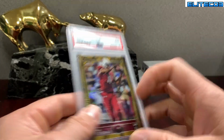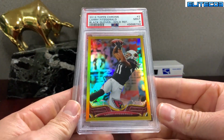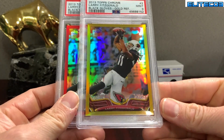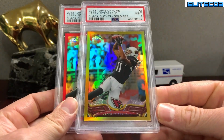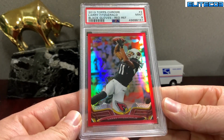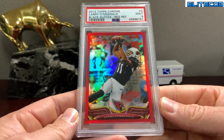That's 2015 Topps Chrome. I think there's some more that were all just in the box. They're Fitzies. 2013, the Topps Chrome Gold. This one's to 50, and that one got a 9. So I think I'm a little tougher on surface scratching than PSA. So, you know, the cards looked more like 8.5s to me, and PSA gave them 9s.